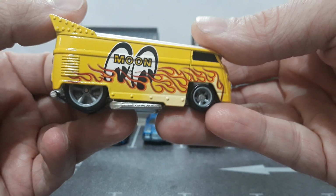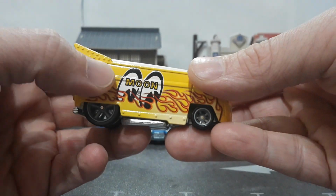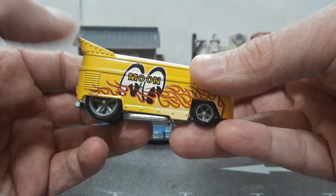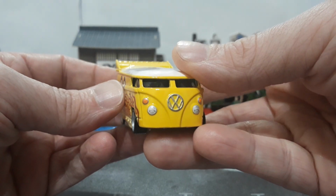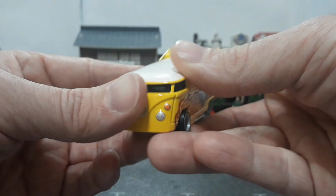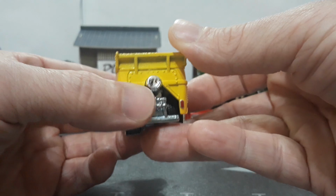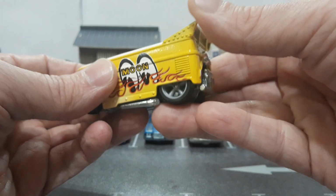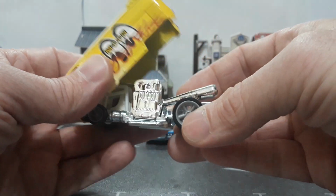Really cool moon eye tampo. The flames look great. How it kind of covers up the eyes, like the eyes are looking at the flames or something from the backside. Pretty cool. VW emblem in the front. Nice headlight detail, turn signal detail, and then rear tail lights, the cutout for the exhaust, the engine, diecast, and the body does flip up still from the backside.